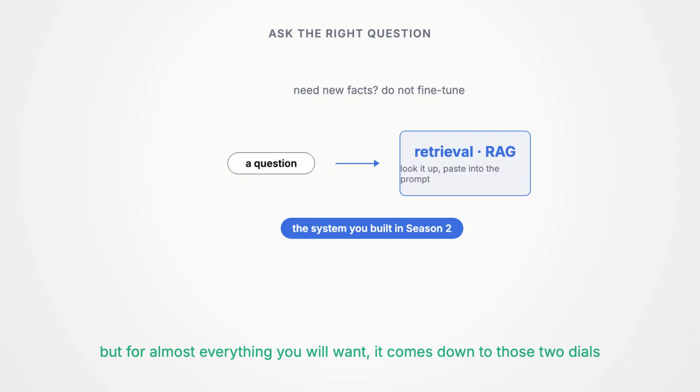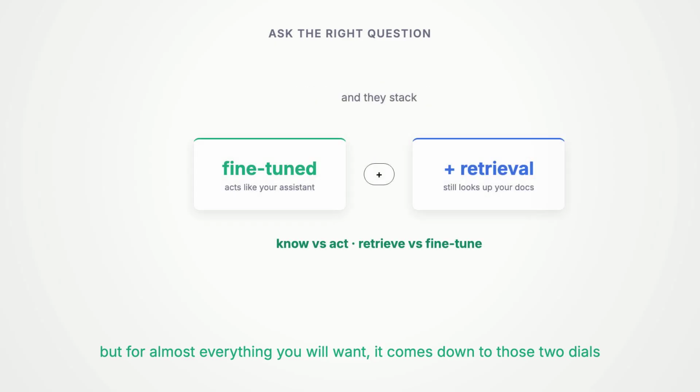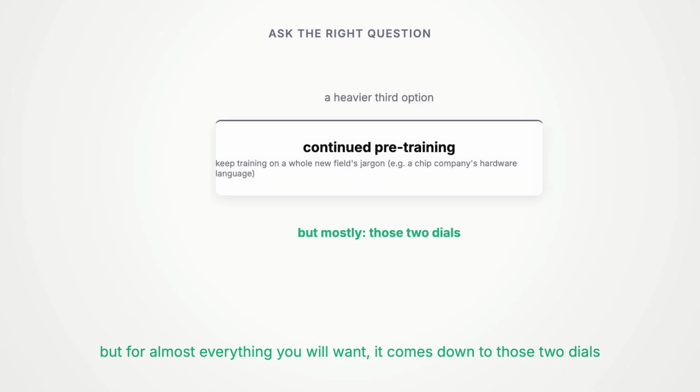Fine-tuning is the other dial for changing behavior, and the beautiful part is they stack. You can fine-tune a model to act like your assistant and still let it look up your latest documents. Know versus act. Retrieve versus fine-tune. There is even a heavier third option, continued pre-training, where you keep training the base on a whole new field's worth of text to soak up its jargon, the way a chip company did to teach a model its hardware language. But for almost everything you will want, it comes down to those two dials. Get that split right, and the rest is easy.